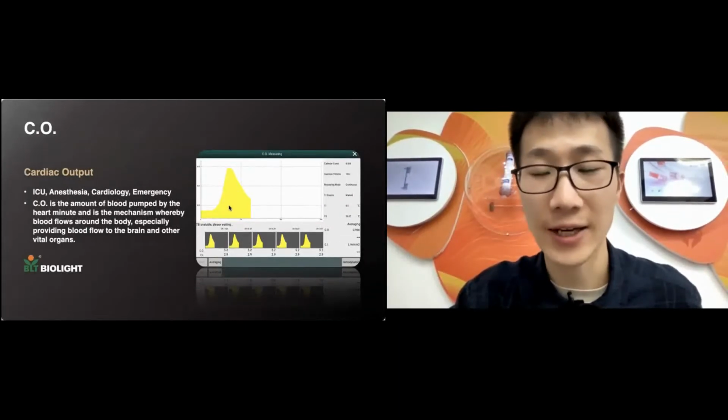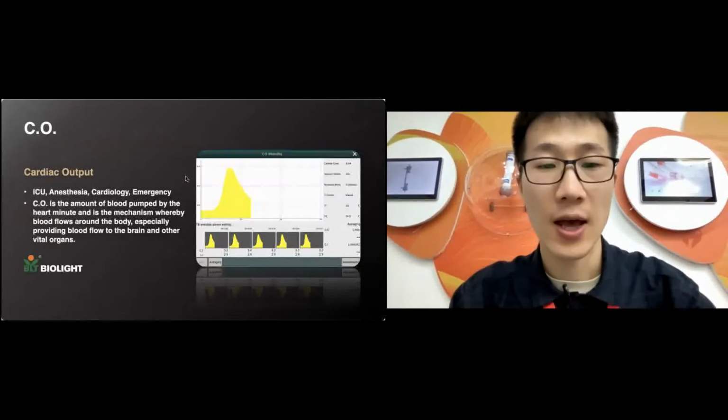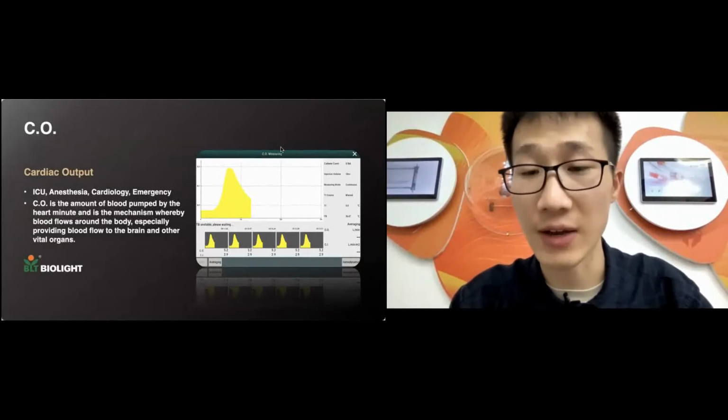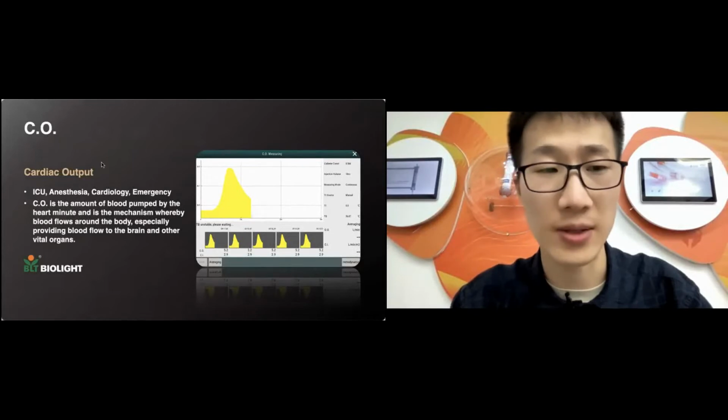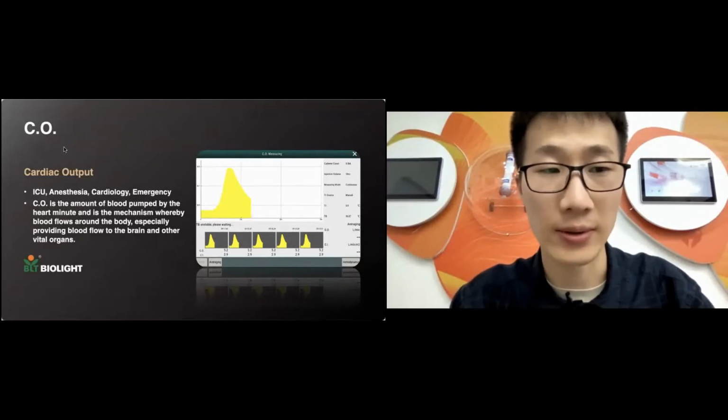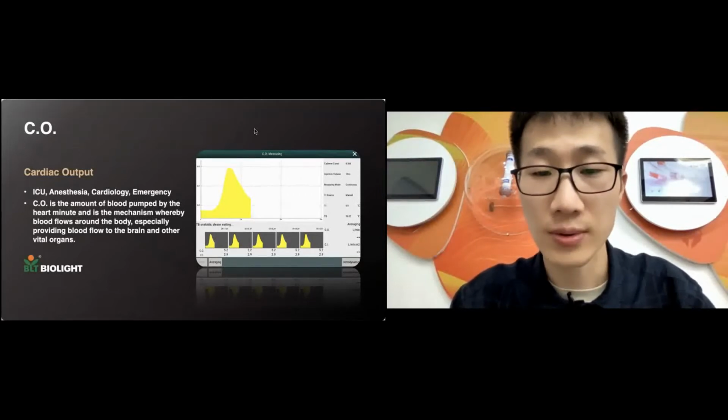And also we have cardiac output. And we have two different types. We have invasive and non-invasive ways of measurement. So we have the invasive way. That means we're going to put a tube into the patient. Then we can use our cardiac output module, then we can connect with the patient's tubing. We'll get a real-time waveform over here, right?